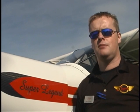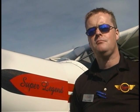Yeah, there is. However, there's only so fast you can make a Cub, and a Cub goes at about 100 miles an hour, and that's about it. It doesn't matter how much horsepower you put on it. So the improvement is going to come in takeoff performance and in climb performance, and we expect to see about another 100 to 150 feet per minute in climb, and a reduction of around 10 to 15% in takeoff roll.